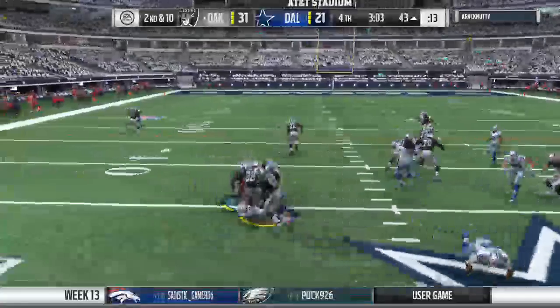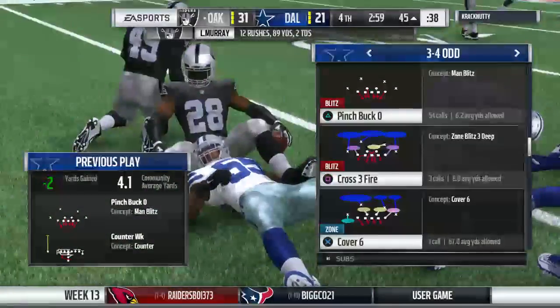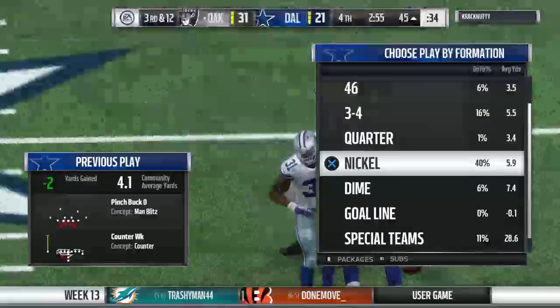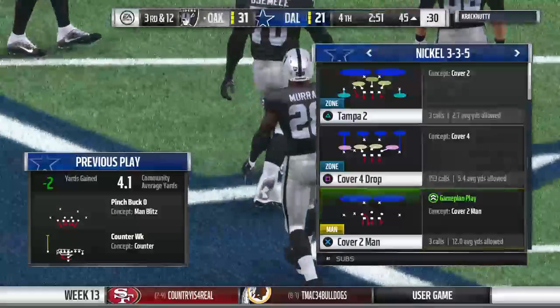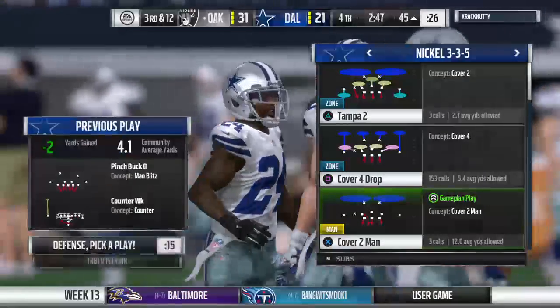They'll run the counter with Murray. And he'll lose yardage on the play back at the 45-yard line. He lost 2 there, and it's 3rd down. Yeah, let me puff out my chest a little bit. Even though I'm not rooting for either team, that was a really nice defensive play. It's awfully fun to watch, even in an offensive game.